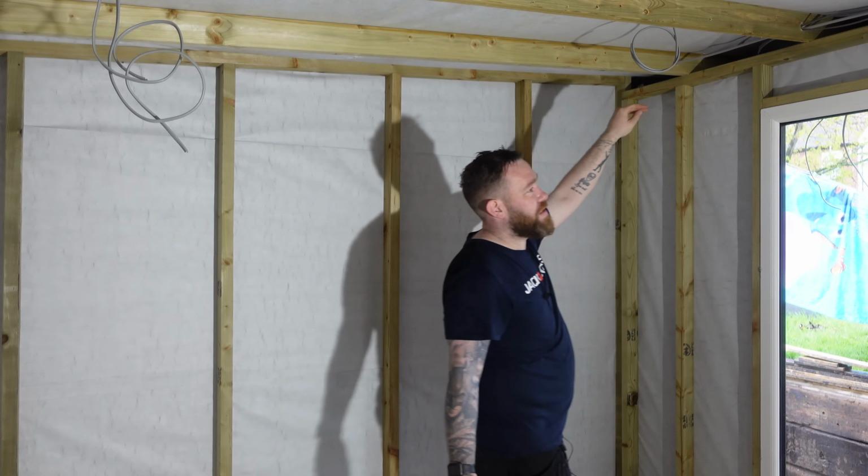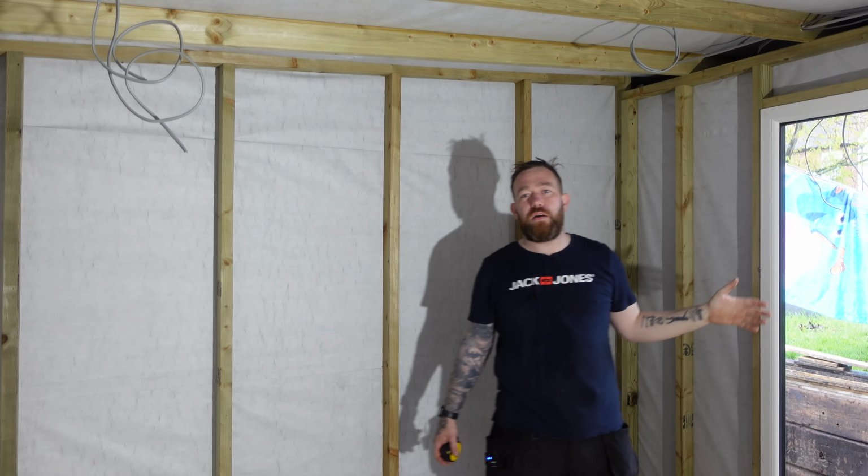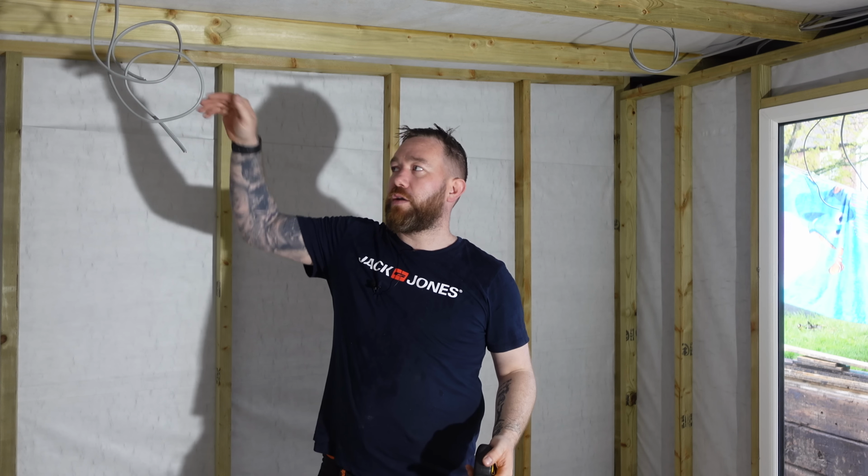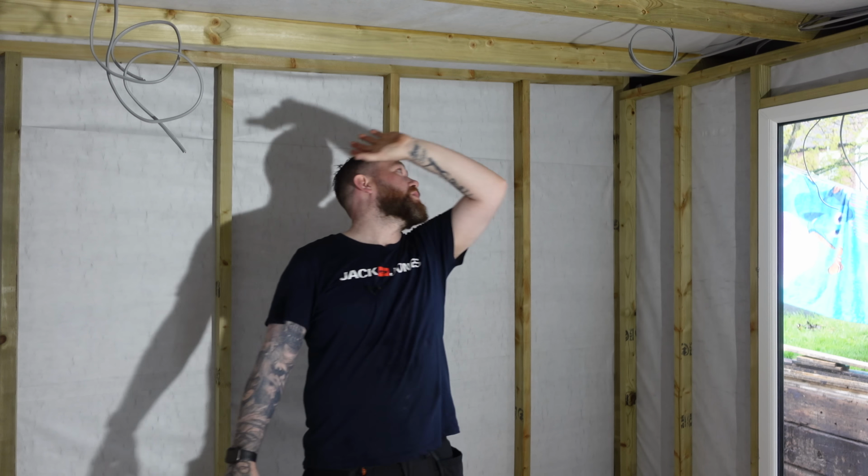So we've got an overhang this way. This is about 2 foot. That's where the downlights are going. And then we've got about 6 inches that side, which we can also fill. But I'm hoping we can just continue one roll right the way through. But like I say, the bits that are left over, we'll just push them down.